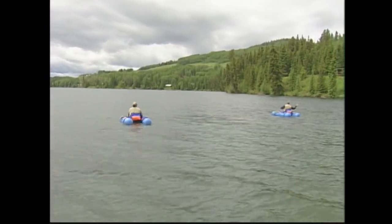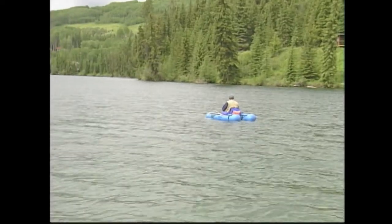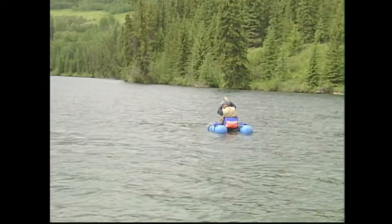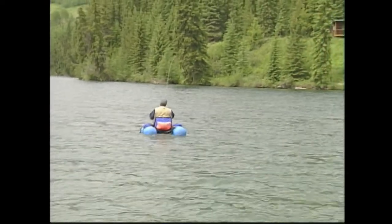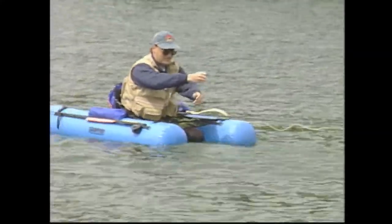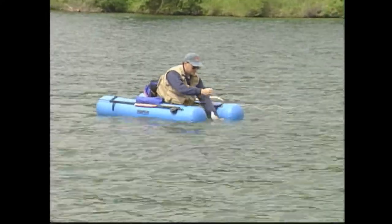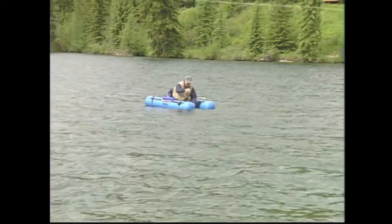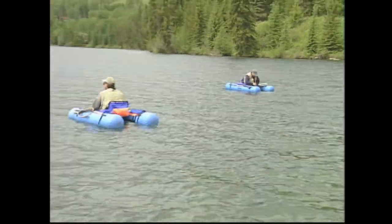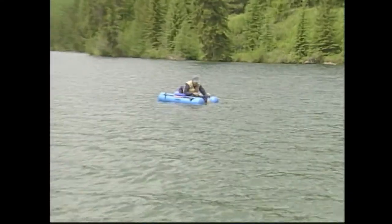There he is. There he goes. Not very big, but boy, do they ever jump. Do they ever. Come on, spit it out. Oh, that was a better one. There he is. Corner of the mouth, pop out. Off he goes.